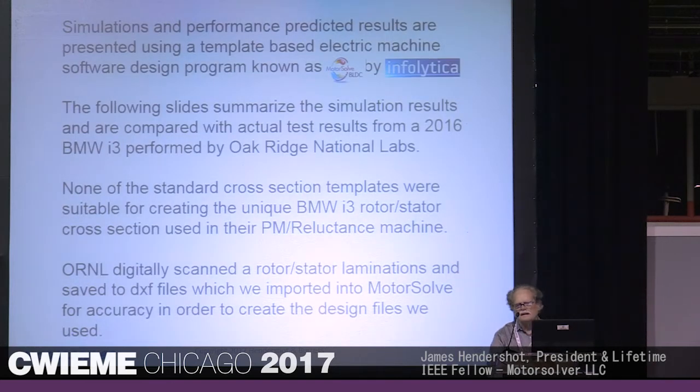So let's talk about how we simulated this thing. We used a product called Motorsolve by Infolytica, and the following slides are the results of that simulation, and then finally we compare those results with some of the test results by Oak Ridge.